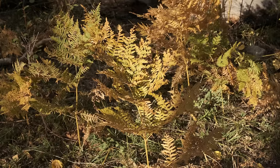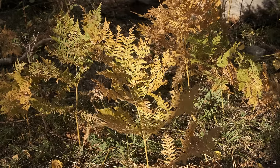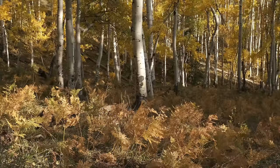Something else that I want to test is that when you shoot in RAW on the iPhone, it's actually taking multiple photos and combining those together to give you a higher dynamic range. And because there's a little bit of movement on these ferns because of the wind, I wanted to see how much movement you can actually see in the final image.